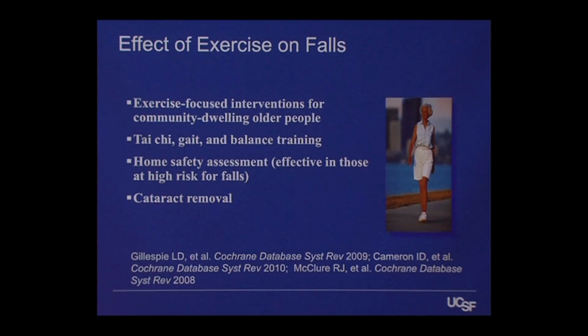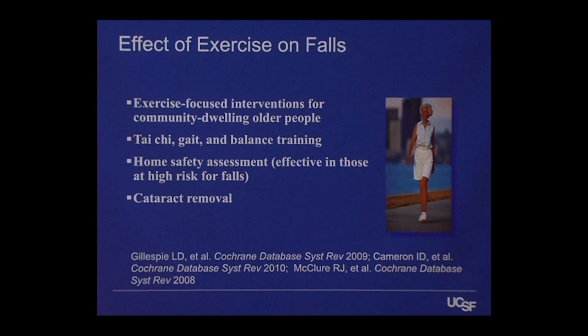There are numerous studies on the effects of exercise on falls. And if we can prevent falls, we can prevent a substantial number of hip fractures and spine fractures. There are numerous studies on interventions for community-dwelling older adults. Tai Chi, gait, and balance training are all effective. Home safety assessment, so going into your home, putting in grab bars, pulling up throw rugs, keeping a night light on when you go to the bathroom, those can all be effective in those who are at high risk for falls. Even having your cataracts removed can be helpful in reducing fall risk.